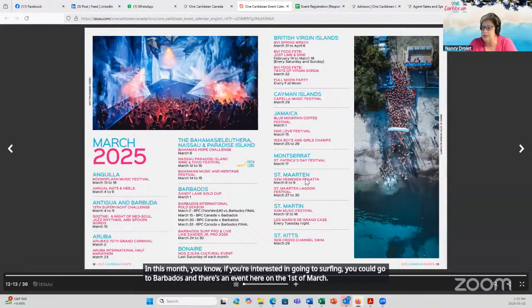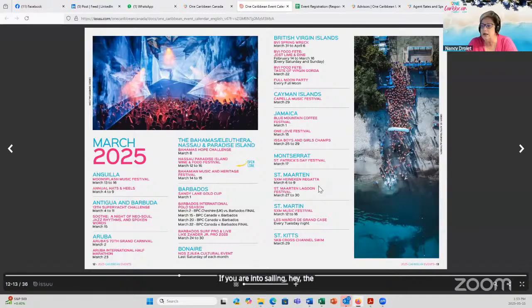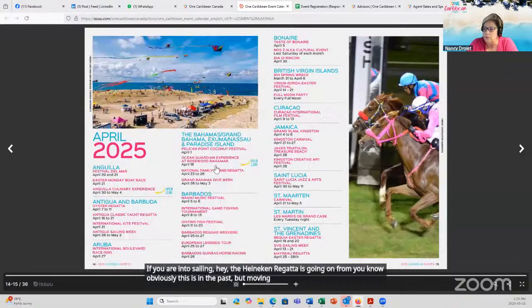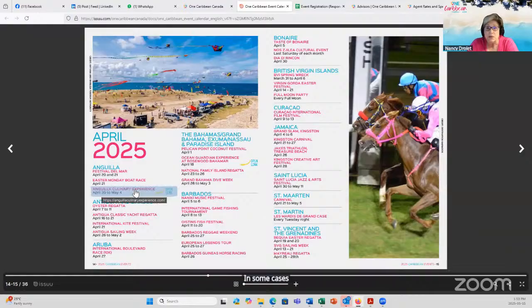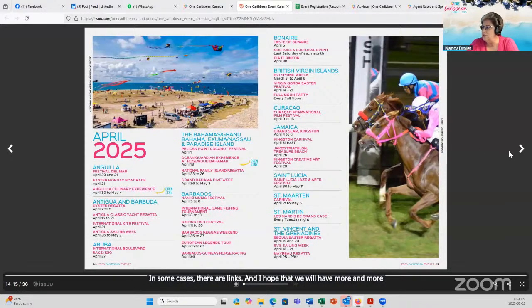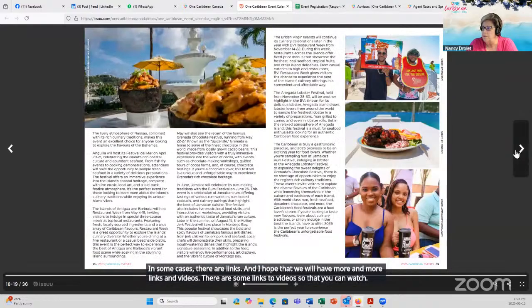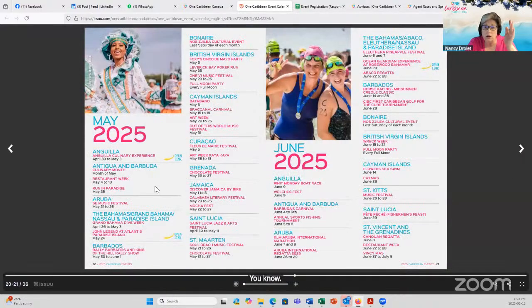If you are into sailing, hey, the Heineken Regatta is going on from, obviously this is in the past, but moving forward, we've got every month, but we will be adding the 2026 calendar once that information is available. In some cases, there are links, and I hope that we will have more and more links and videos. There are some links to videos so that you can watch information on a particular event.